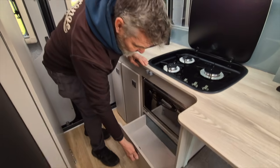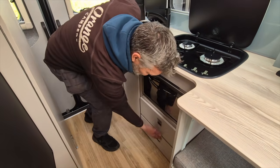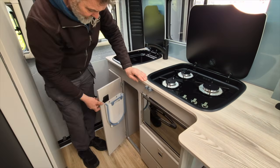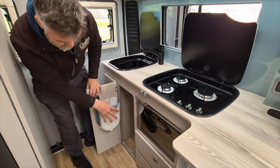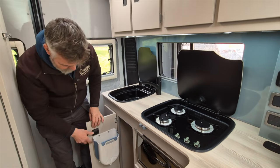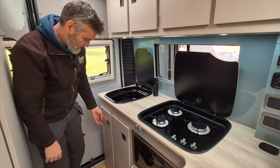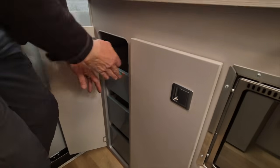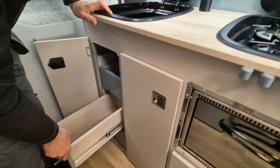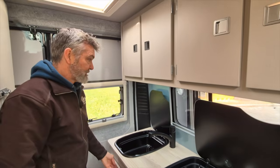Underneath there, we've got some really good deep pan drawers, so you're not scrabbling to the back of cupboards. You can get to all your bits and bobs. We've got a bin, a nice usable bin on the back of this door. Lots of bottle storage at the bottom, so you can store your bottles and things down in the bottom of that cupboard, and it keeps everything at low level. In this next cupboard, we've got some pull-out drawers again. Now, we keep all the cookery and bits and bobs in there. Really nice, generous cupboards there.